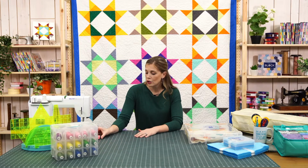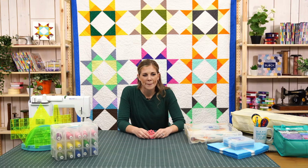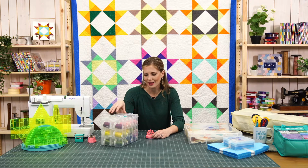And then let's move to this handy little thing since we're talking about thread. And one quick question while you're talking about thread. Barbara says, how about the matching bobbin? And I think you could sneak the bobbin in with that. Absolutely. There's plenty of room to put matching bobbins. That's a great idea. Smart idea, Barbara.